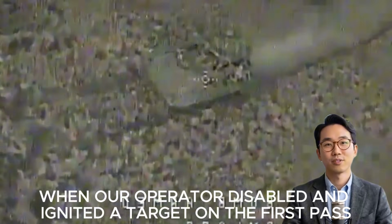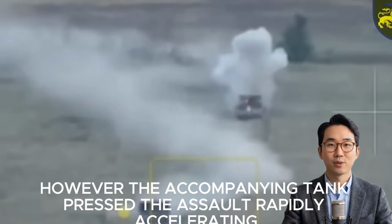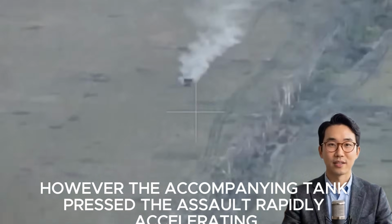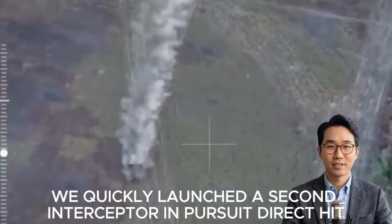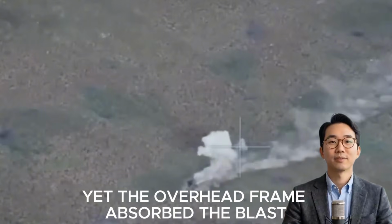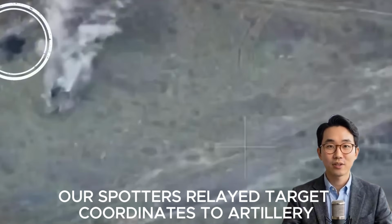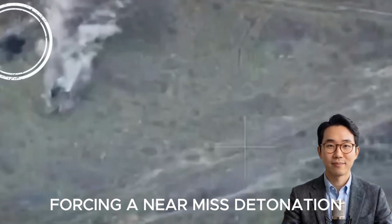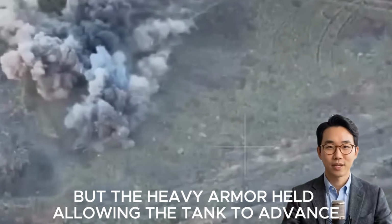When our operator disabled and ignited a target on the first pass, it demonstrated incredible skill. However, the accompanying tank pressed the assault, rapidly accelerating. We quickly launched a second interceptor in pursuit, direct hit, yet the overhead frame absorbed the blast and the tank maintained momentum. Our spotters relayed target coordinates to artillery, forcing a near-miss detonation. Shrapnel peppered the hull, but the heavy armor held, allowing the tank to advance.